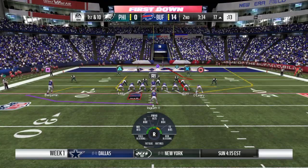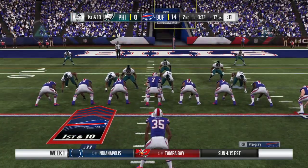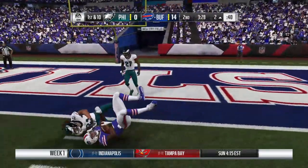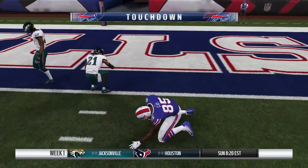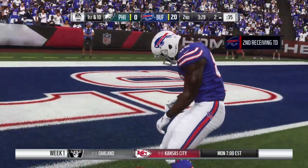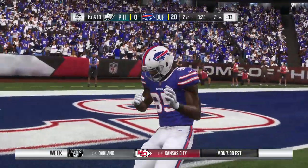That's my dog saying hello. Here we go. From the red zone now, Brissett. Baby, yes. Into the end zone for a touchdown. Charles Clay, already his 2nd touchdown here in this opening weekend.